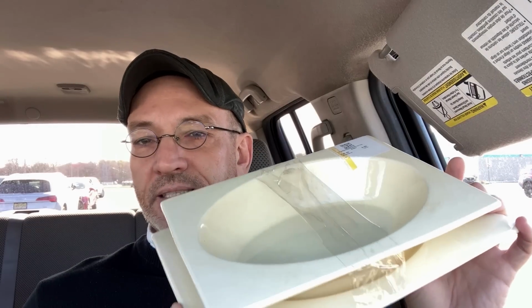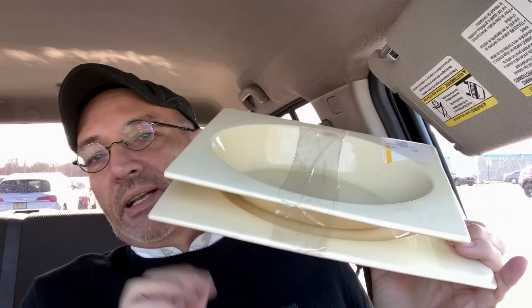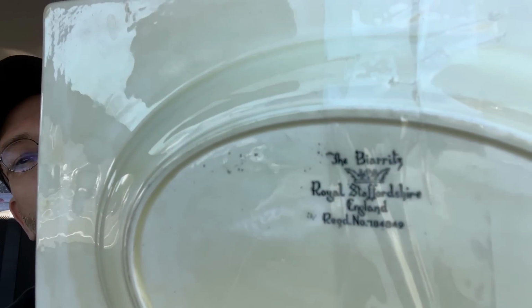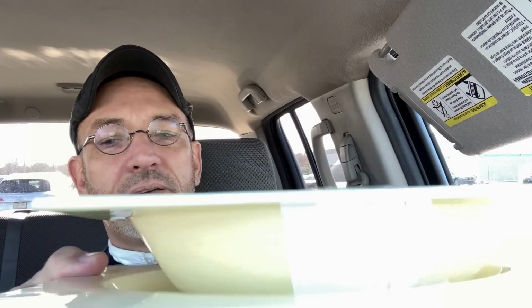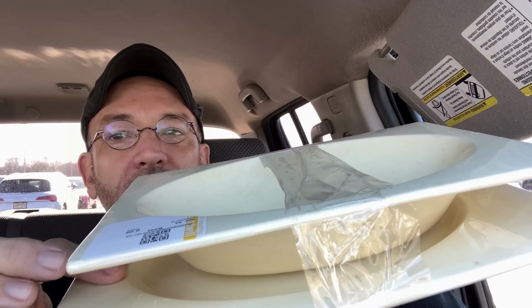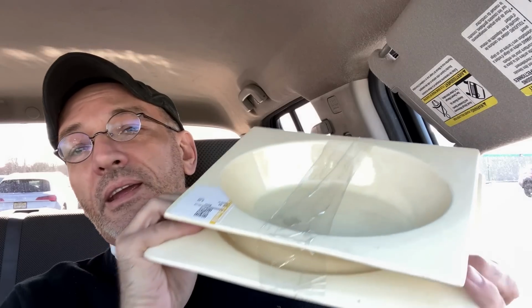This is made in England and it's dinnerware, earthenware, pottery. It's such a classic, very modern 1930s pattern. And all it says, I haven't looked anything up, it says Barretts, Biarritz, Royal Staffordshire, England, and then some numbers and things. I can look it up, and I will. I'll go study it. But here is a vegetable serving bowl and then a serving platter. Very modern, very 1930s. There's no damage on it.